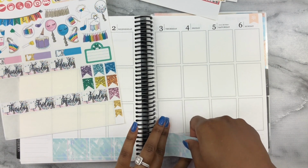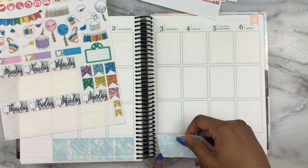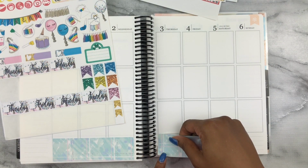So it looks like I'm going to struggle with this washi down here. So anyway, let's go ahead and jump into baby.